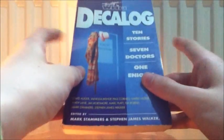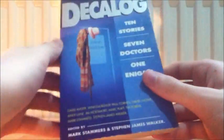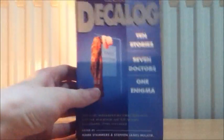10 short stories, and they're all connected in some way to make one overarching story. And quite a nice simplistic design as well, I really do like it. And it is quite a thick book, it's 335 pages. So yeah, that's Decalogue, Book 1. So yeah, next up we're moving on to the Virgin Missing Adventures.